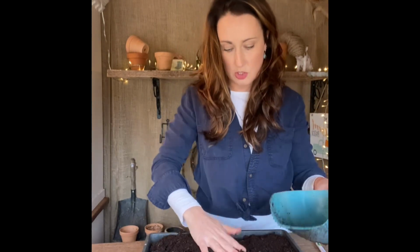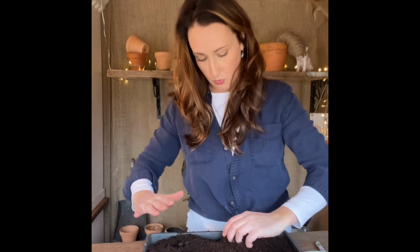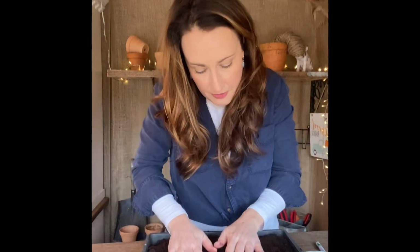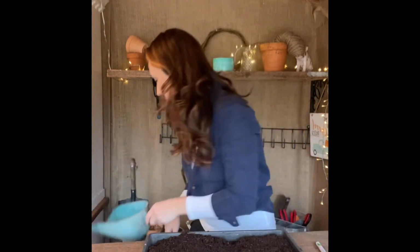Okay, so I'm just making sure my compost has got rid of all the lumps. So I don't want any big lumps. I want to break those up. And fill your seed tray to the top.